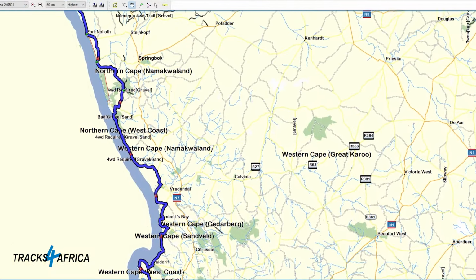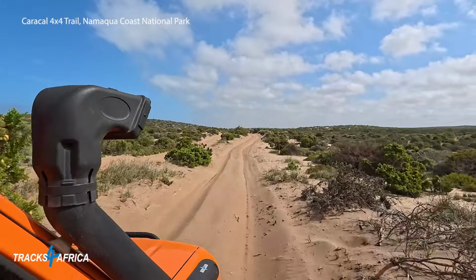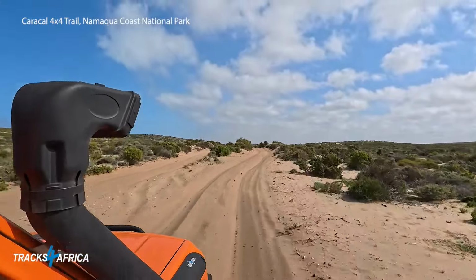Now, of course, there are places that you cannot access on the west coast. There are private game reserves, there's private land, and there's also diamond areas like between Kommetjie and Honneklip Bay, that's the west coast diamond area, and of course members of the public are not allowed in there. It's been an incredible adventure in that we have battled the very, very thick deep sands of the Namakwa National Park, and also the lashing winds that typically hit the west coast during the autumn and the summer months.